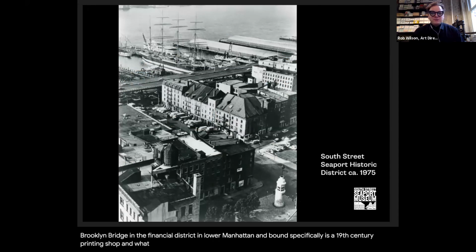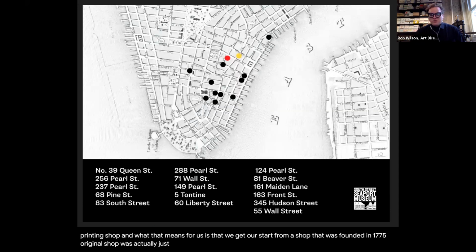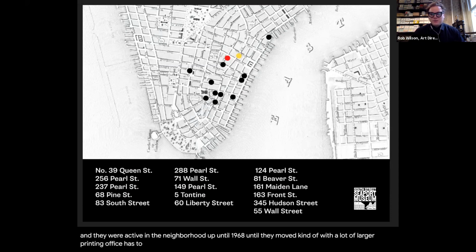And what that means for us is that we get our start from a shop that was founded in 1775, Bound & Company. Their original shop was actually just across the street from where I'm sitting now at number 39 Queen Street. And they were active in the neighborhood up until 1968, until they moved with a lot of larger printing offices to Hudson and Varick Streets.